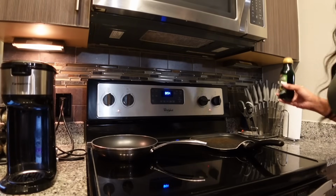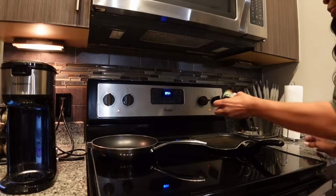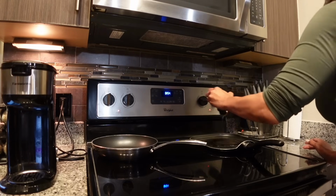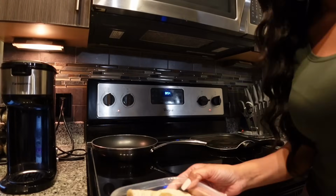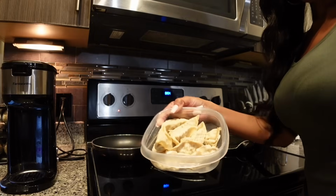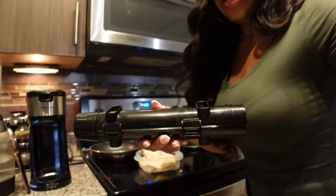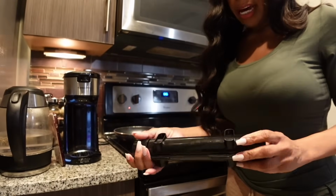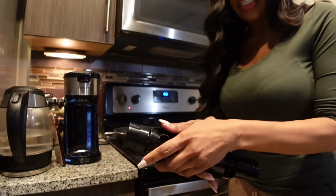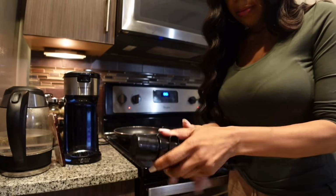All right, guys, so the next thing we're gonna do is add some extra virgin olive oil to our griddle. Y'all know I like to cook everything on the griddle, so we're gonna add that. Now, I did let some of the pot stickers thaw out earlier, so this is what we have. And then, I don't know if you guys remember this, but y'all, this is our sushi baker. I purchased this from Amazon, so this is what we're gonna be using to get the sushi molded.